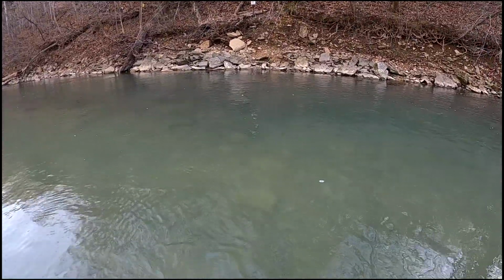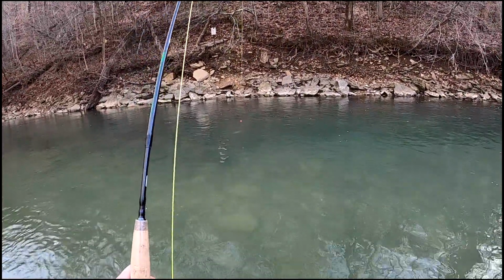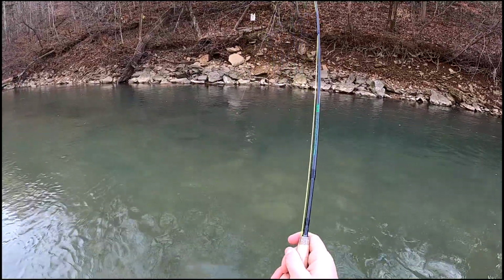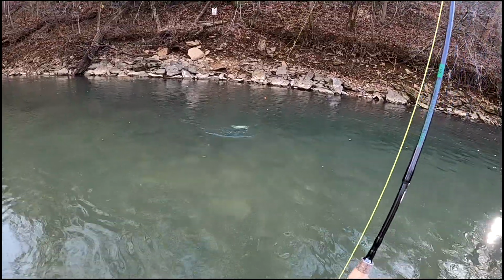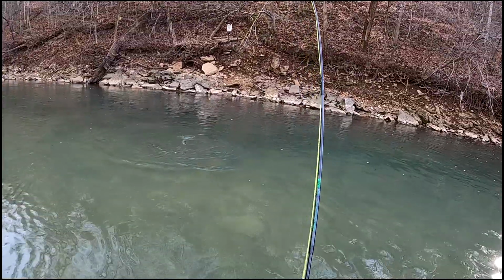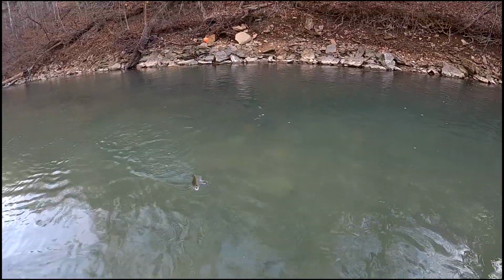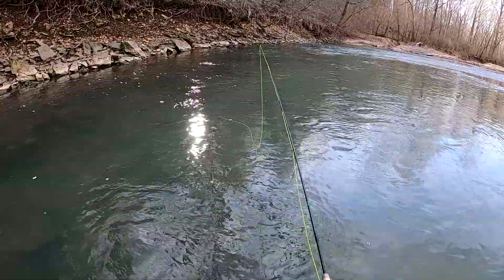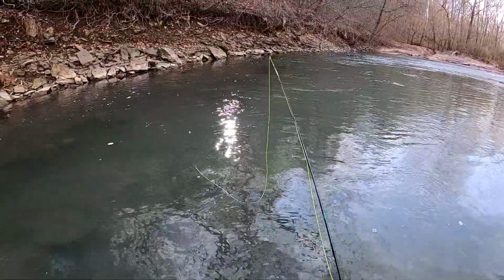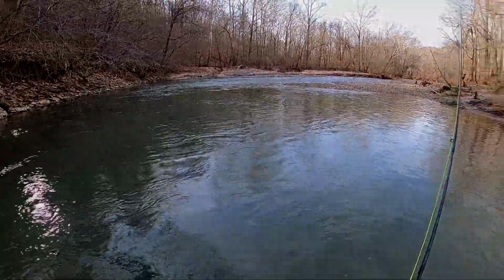There's one. Oh, he's a good one. Oh, yeah, that's a nice fish. Oh, yep, there he went. I'll tell you what, I'm gonna ease up into this tailwater where it's running down here, and I'll be right back, guys.